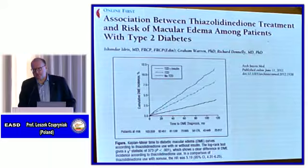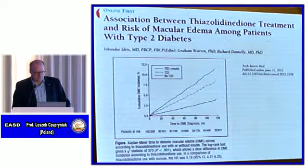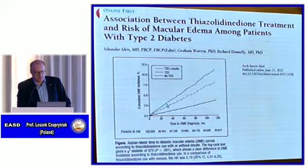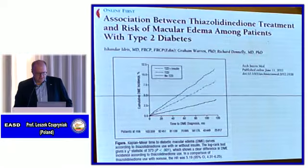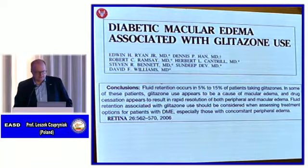And a word of caution with glitazones. There are quite a few reports, and this is a larger study, showing that patients who are treated with insulin and TZDs, mostly pioglitazone, run a higher risk of developing diabetic macular edema. This is the curve, the line which shows the incidence of diabetic macular edema up to 10%, which was like 4 times more than patients who were not using TZDs. We simply might increase the risk of macular edema development, and there are some cases being described as well.